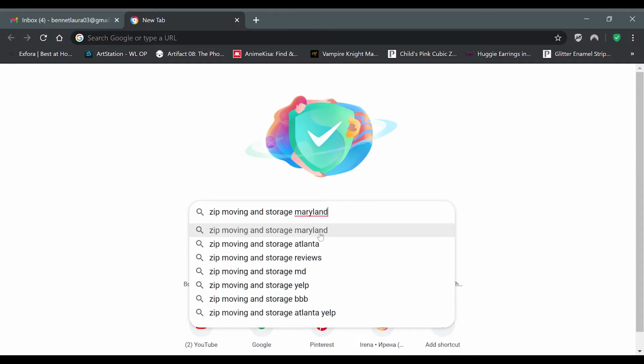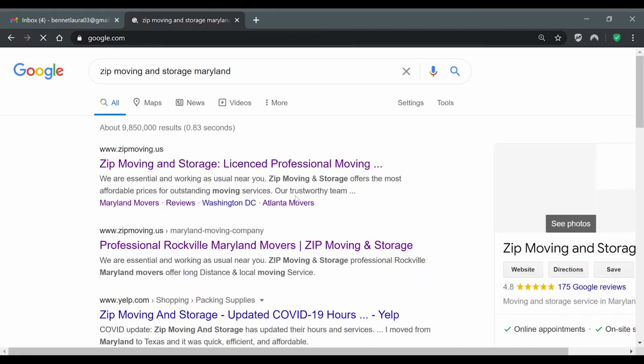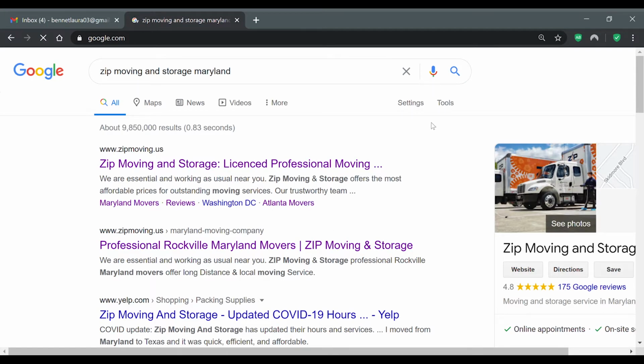Perfect, there's Atlanta as well. If you're from Atlanta, you can do the same thing, just choose Atlanta. There are quite a few results, but the safest bet is always to go with the first one, so that's what I'll do.